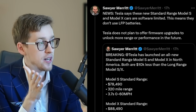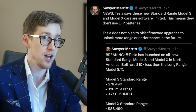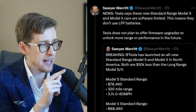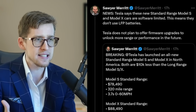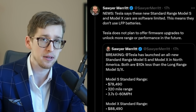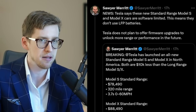Well, here's the thing. Tesla says these new standard range Model S and Model X cars are software limited. This means they don't use LFP batteries, and at first that's bad news, but actually I say this is good news, and this is the confusing part. Tesla does not plan to offer firmware upgrades to unlock more range or performance in the future. So why would you waste these batteries, put them in, and not allow people to use them? Well, it's because you would later sell upgrades, right? But Tesla explicitly said that no, we are not doing any upgrades in the future.